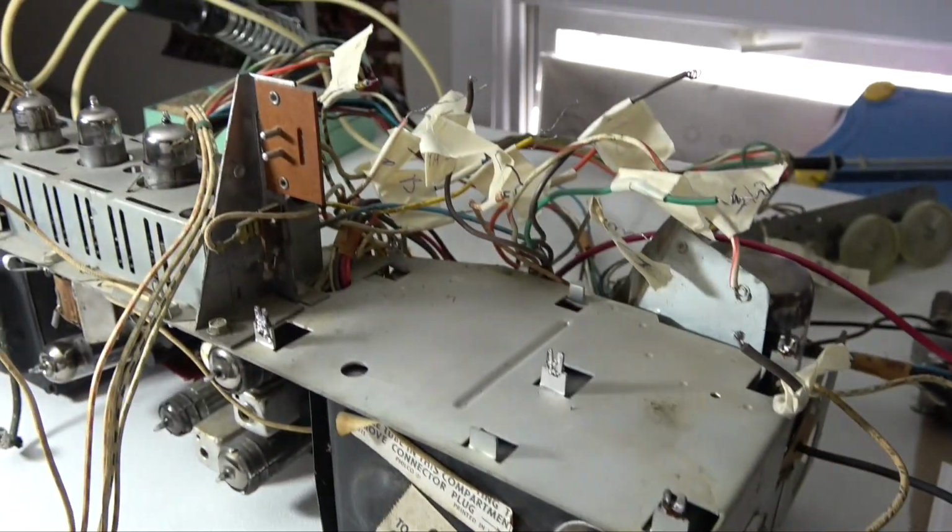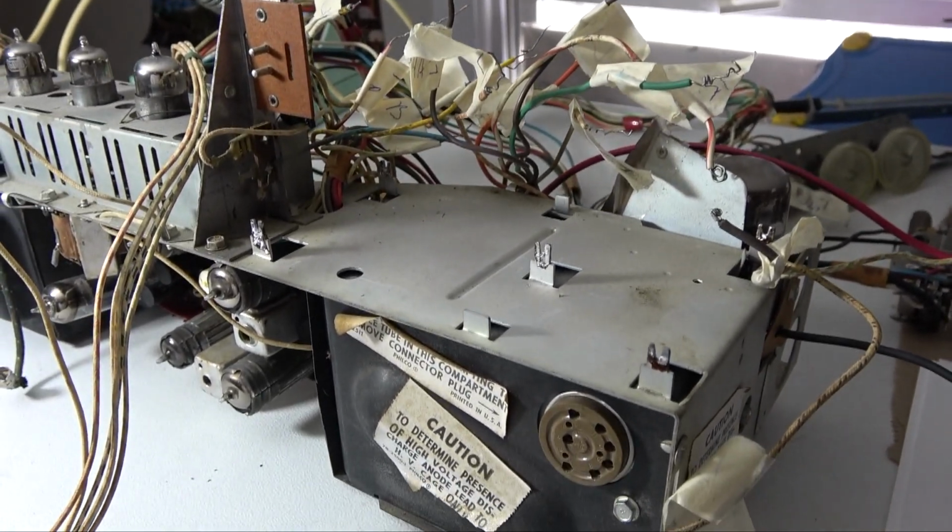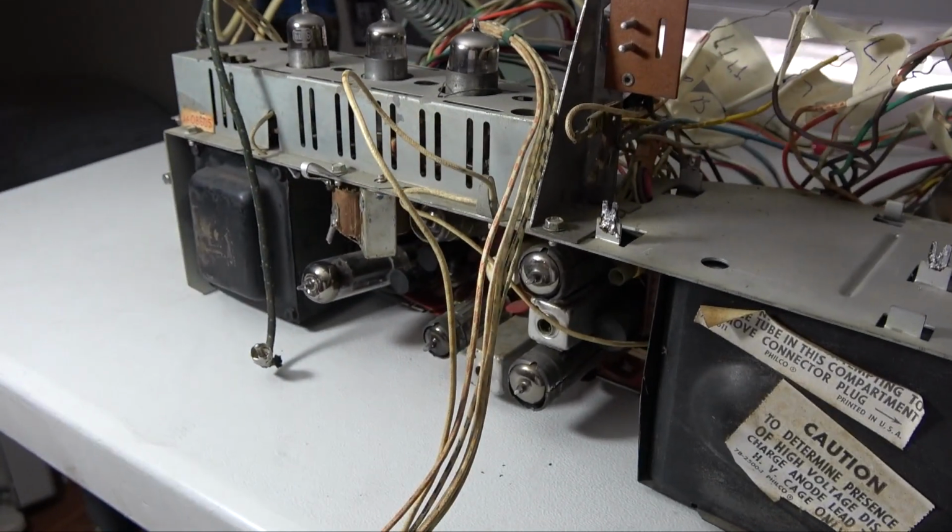This is kind of the rat's nest of lug wires that I have labeled that I have to deal with when I put the board back in, which will also bring me to the main chassis.